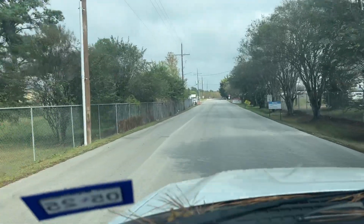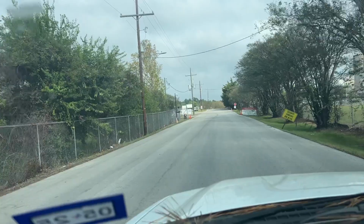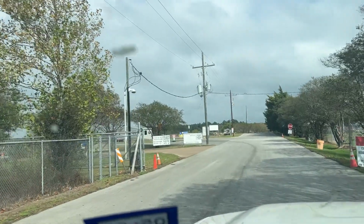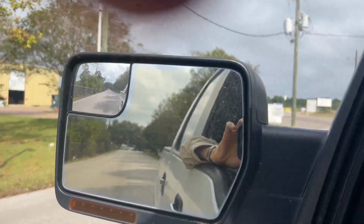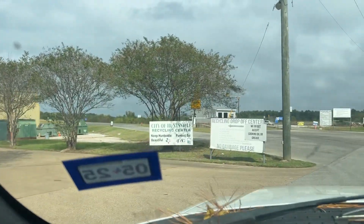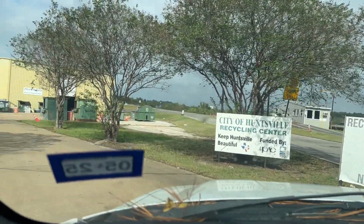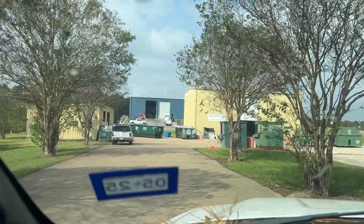There's a little weigh scale station I need to check in at, but first I'm going to stop at the recycling drop-off center. So on my left is the recycling drop-off center. You can see the signage here, recycling drop-off. We do not accept cooking oil or grease. A lot of the stuff they do accept, and they just have big containers. So let me show you what this looks like.